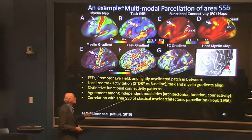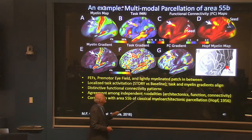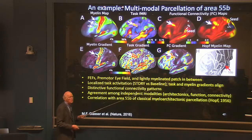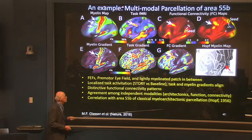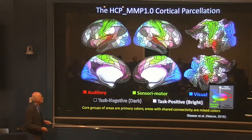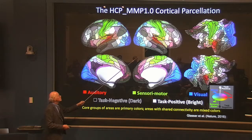Matt and I call this area 55B because a half century ago, Adolf Hopf had identified a lightly myelinated region in what we consider to be pretty much the same point, and so we had to give it a tag. We chose history rather than a completely novel naming scheme. And Matt was able to apply this general gradient-based multimodal approach to all of cerebral cortex in both hemispheres. And the result is this multimodal parcellation shown here, in which we identified 180 areas in the left hemisphere, a matching set of not perfect but fairly symmetric, same 180 areas on the right hemisphere.